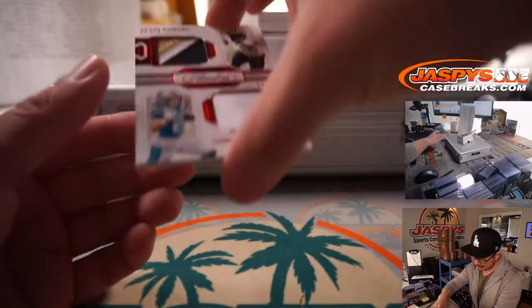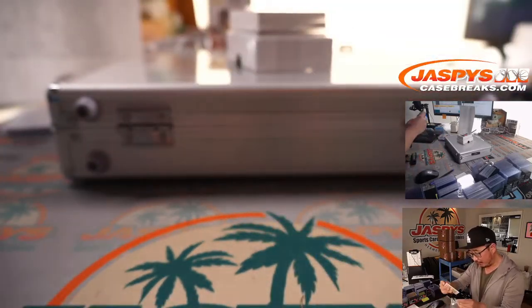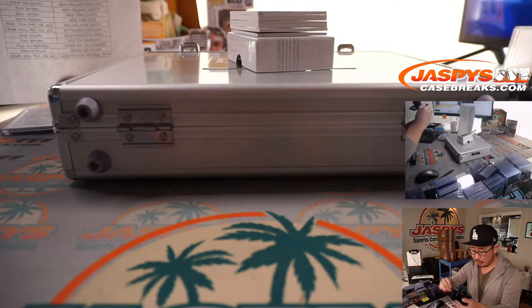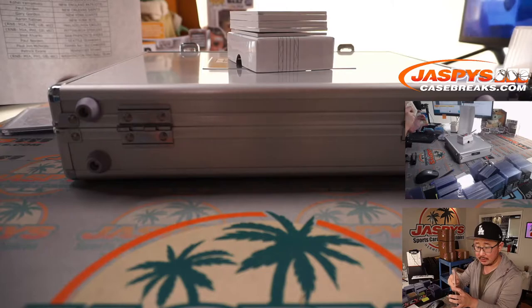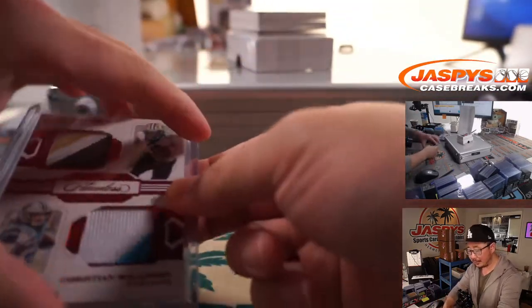Oh, another randomizer. Alvin Kamara on top, Christian McCaffrey on the bottom. 4 out of 15. That's Saints, Paul, and the Panthers, Patrick. So we'll do that at the end. Another randomizer.